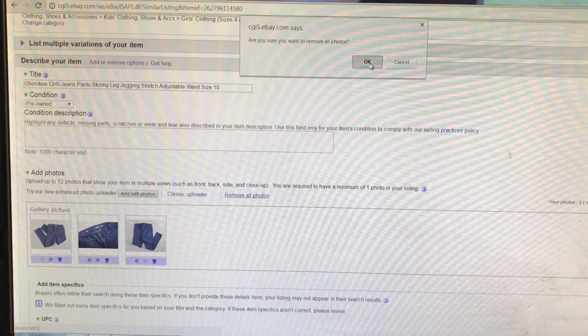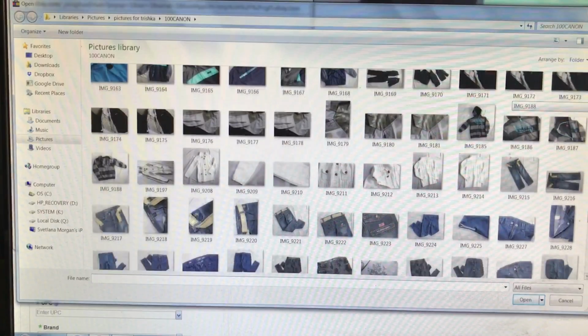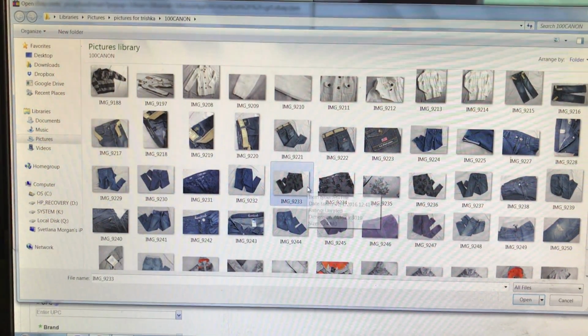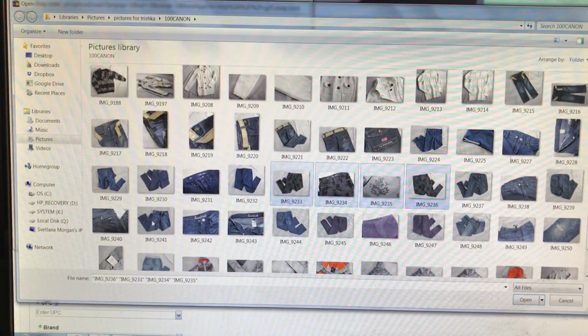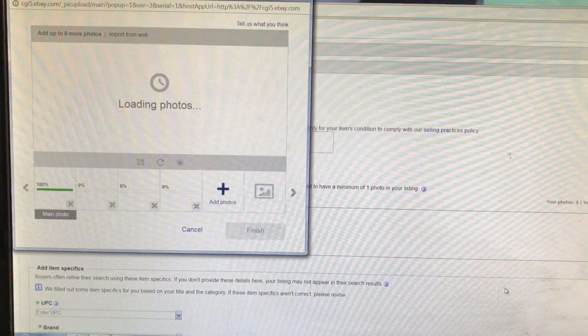Remove all the pictures, open this up, go down, find the pants, select all, open, give it a second, it's loading them up.